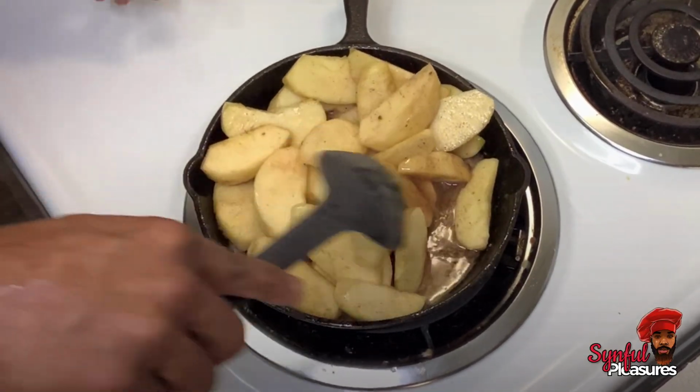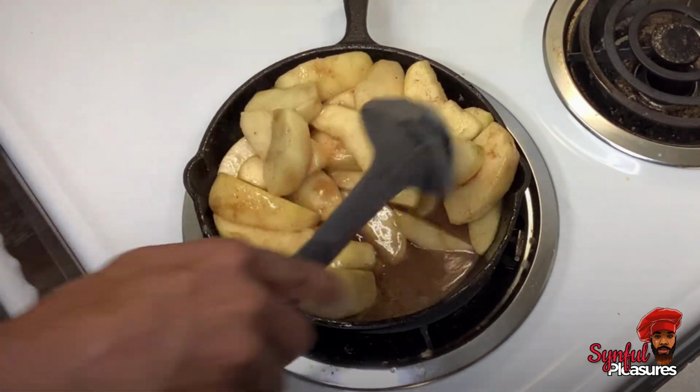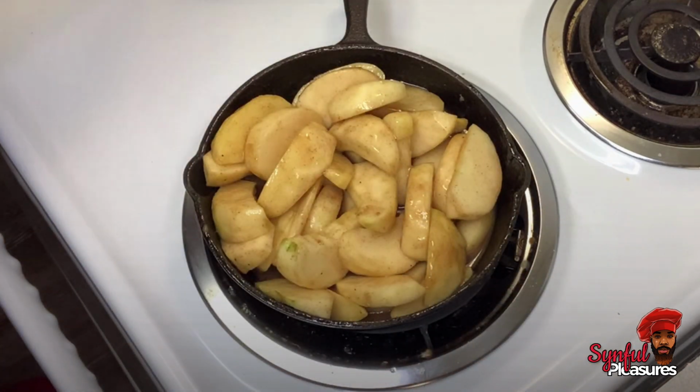Now let's get back to the apples. They should be releasing the liquids from cooking and simmering and should be combining with that cornstarch and cinnamon mixture that we got going on, which is going to lead to our next point.